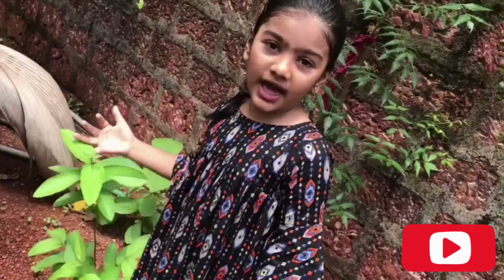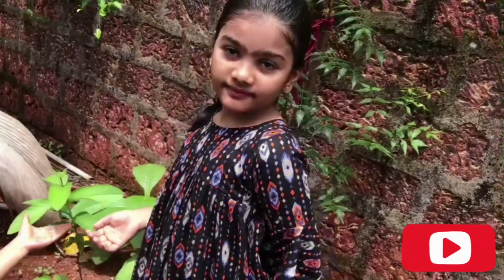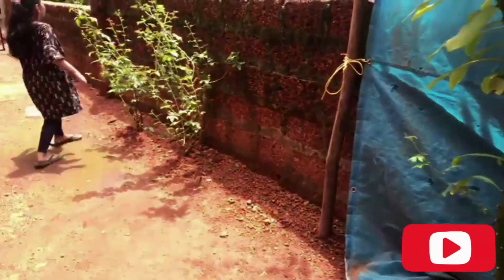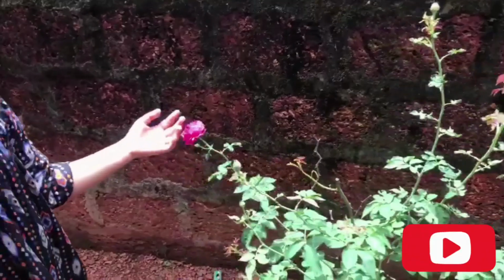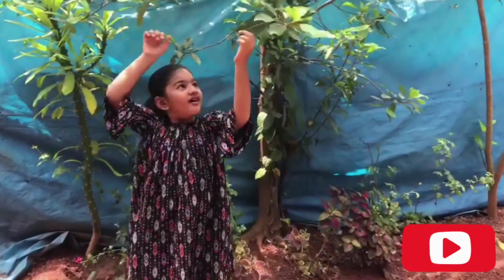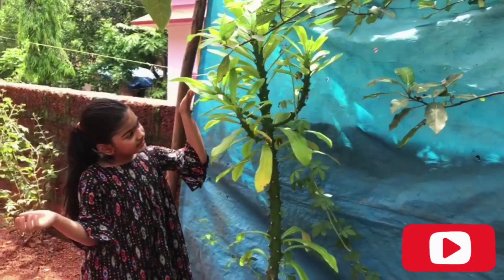And this is a guava plant. We have more guava plants and trees. Here is a berry plant. Come here. This is a rose plant. Here is a beautiful red rose. This is a hickory. These are show plants. This is another show plant.